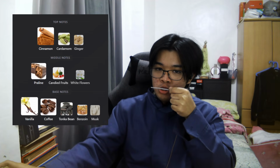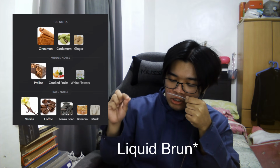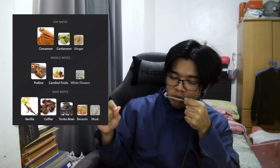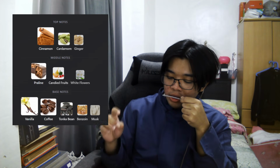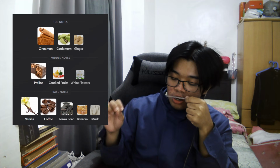Yes, I love it. So at the top, you get cinnamon, cardamom, and ginger. So a similar opening to Altair. And then as it continues to dry down, you get praline, candied fruits, and white flour. Then as it continues to dry down even further, you get vanilla. I get a bit of coffee, tonka bean, benzoin, and musk. So nothing much to say as it is a beautiful, beautiful vanilla fragrance.